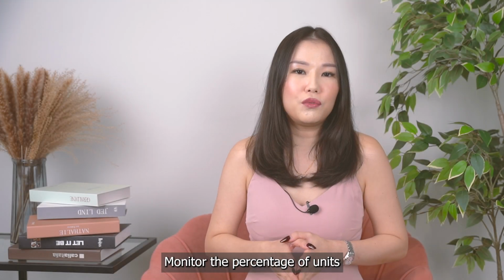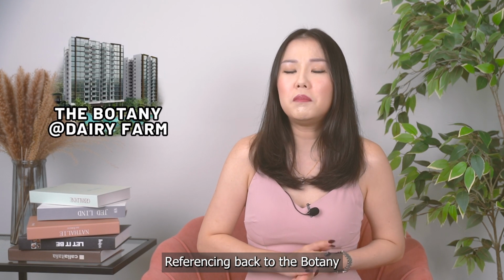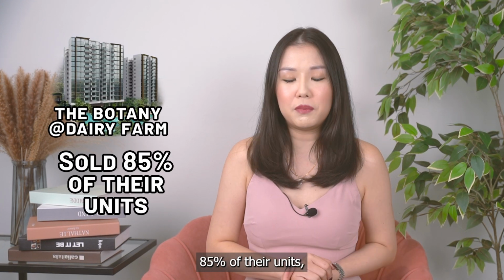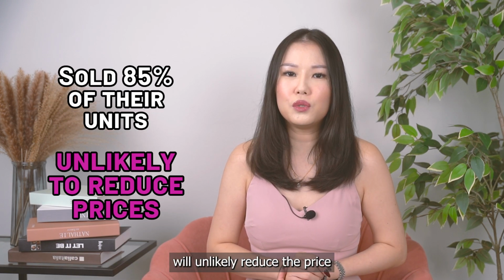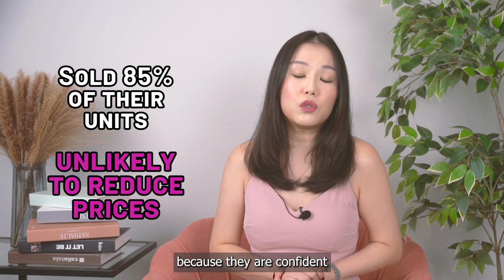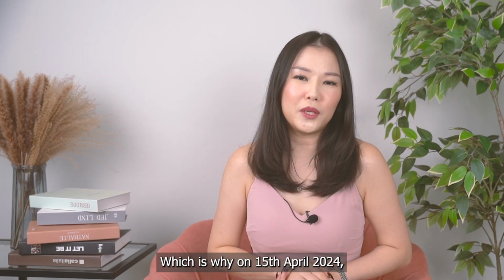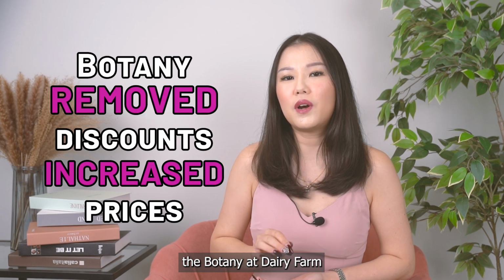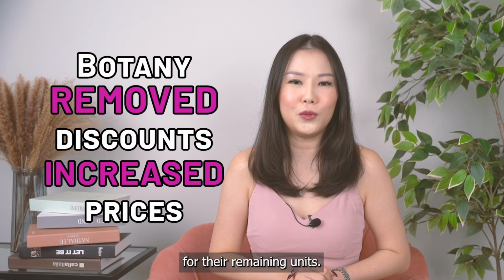Monitor the percentage of units that has been sold in the project. Referencing back to the Botany, because they have already sold 85% of their units, chances are the developers will unlikely reduce the price of the remaining 15% of the units because they are confident to sell their remaining units. Which is why on 15th of April 2024, the Botany at Dairy Farm removed their discounts and also increased their price for their remaining units.